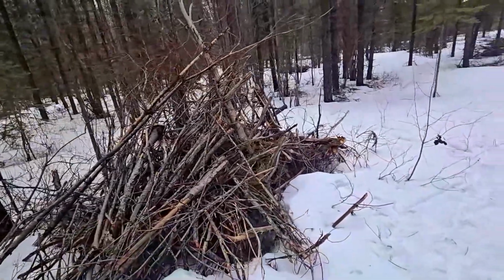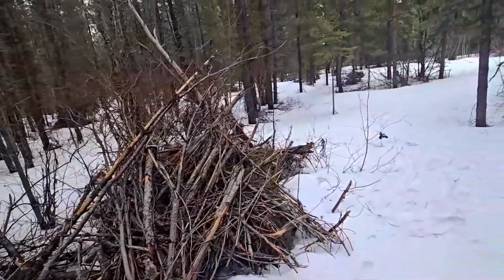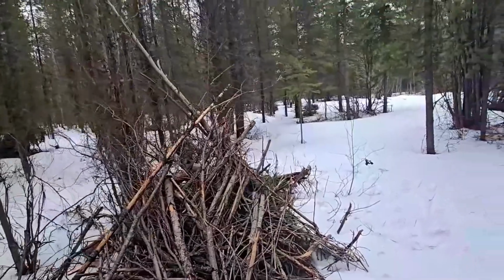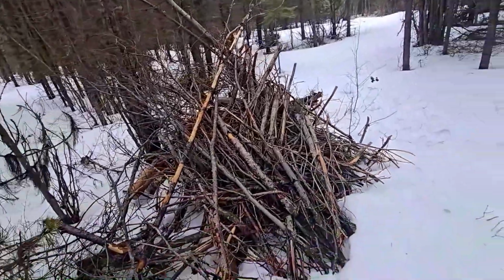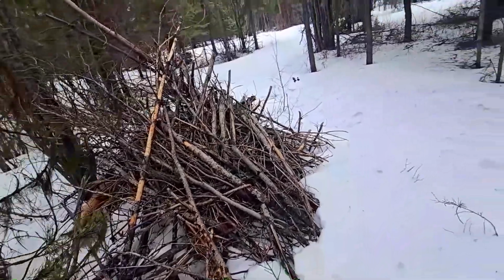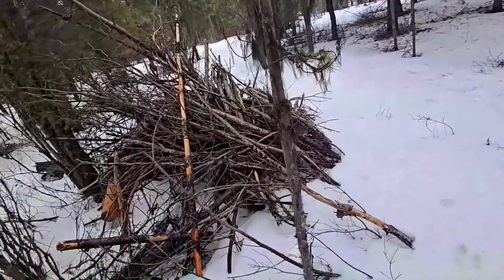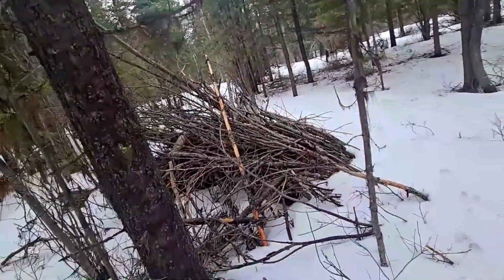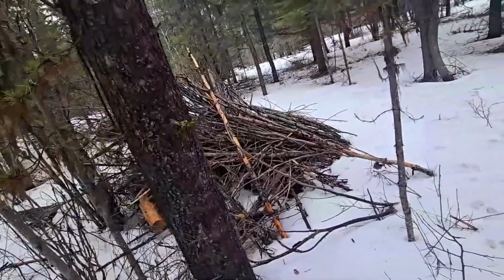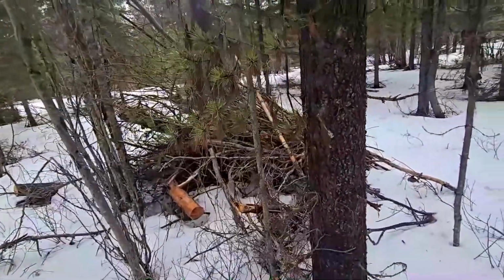Out here in the forest, something as simple as this can support a ton of wildlife. It might just look like a pile of branches, but the benefits are numerous. Let's begin with one of the most obvious, and that is shelter protection.